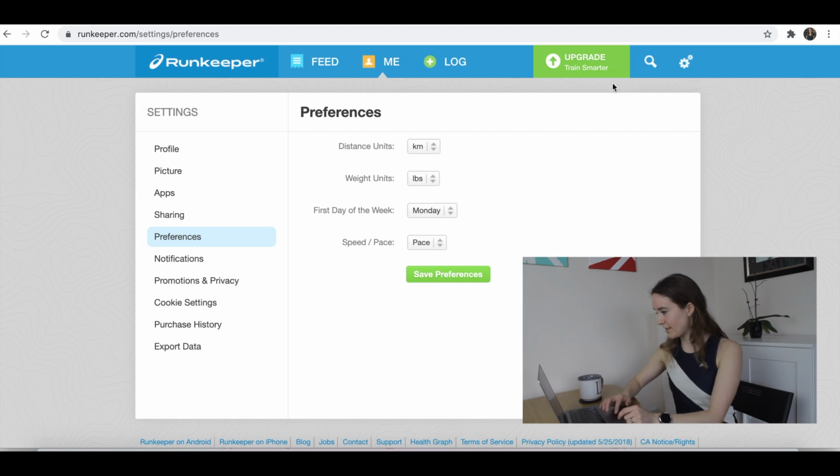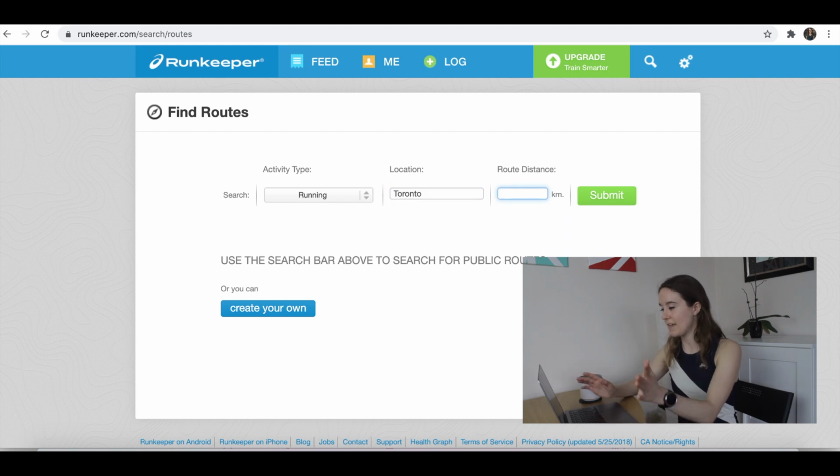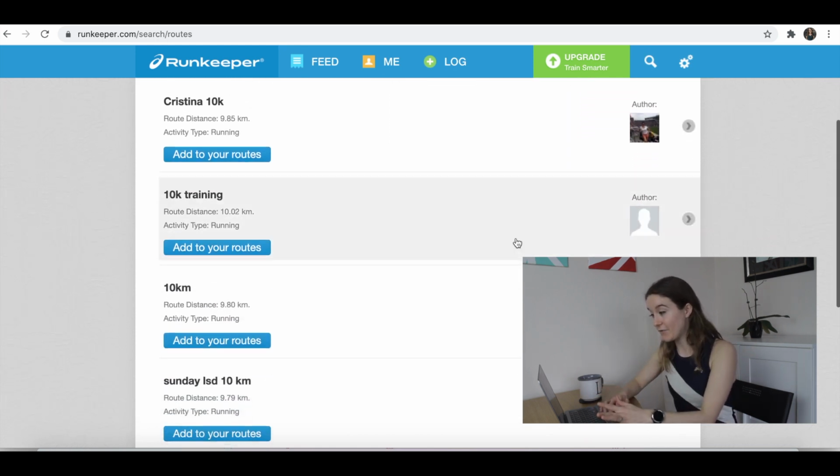So I went on, I think you have to sign up again, but anyway, you just click on the search here, and then it says routes, and then you can type in wherever you live. So for me, Toronto, and then I'll just say 10 kilometers again. I don't know why I'm stuck on 10 kilometers. Maybe that's because of what I ran this morning. But anyways, it pops up different kinds of routes.